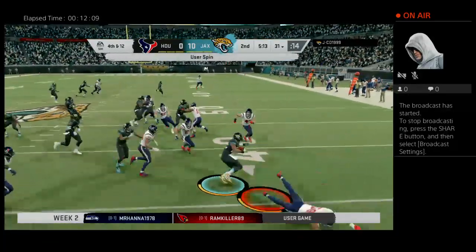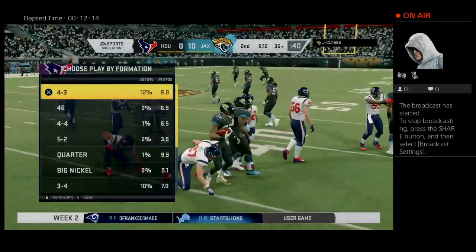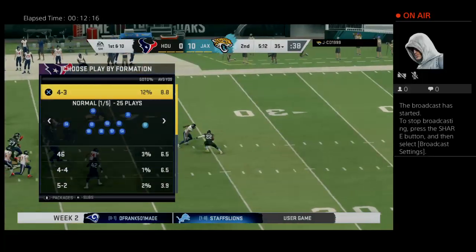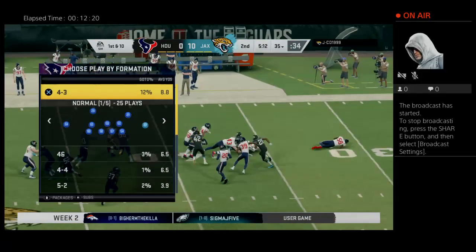Leaves him behind on the spin. And just a 30-yard punt that time. And the Jaguars go on offense, first down and 10, at their own 35-yard line.